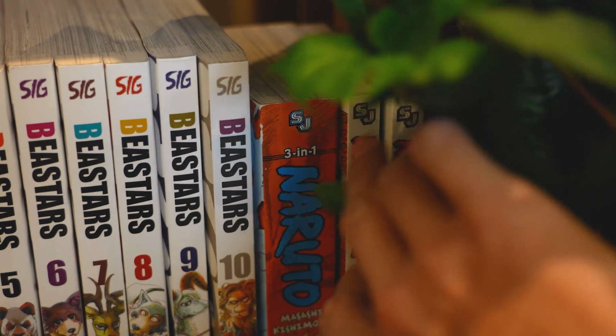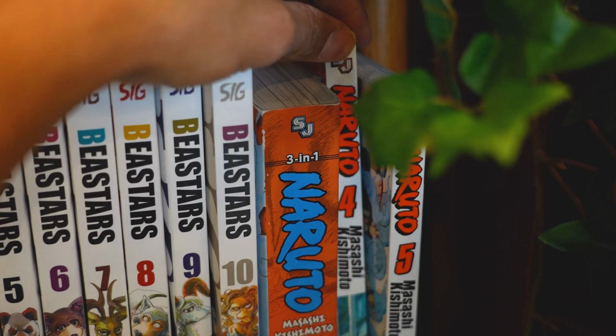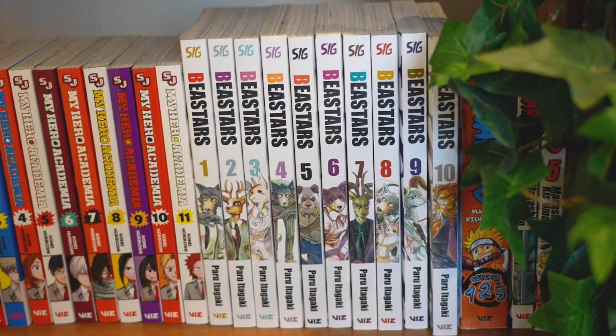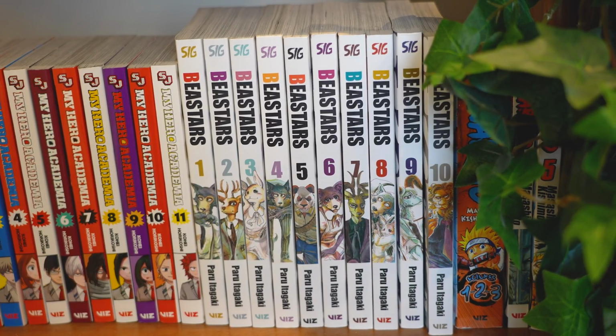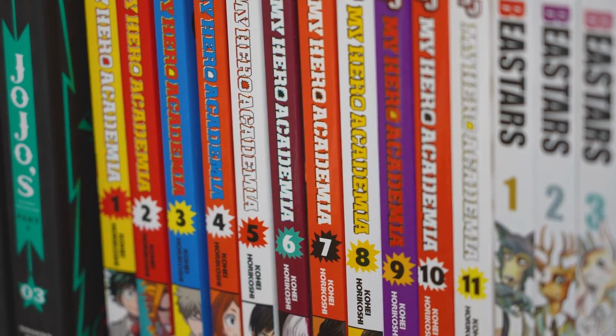This is a row of some manga that I've been reading. Honestly, the Naruto manga I've been enjoying. The anime I could not stand. Beastars manga is so good. My Hero Academia as well, obviously, has just become a staple in anime in general.